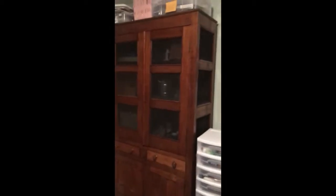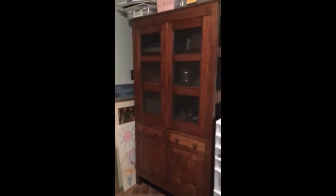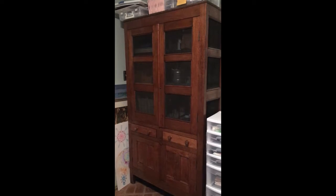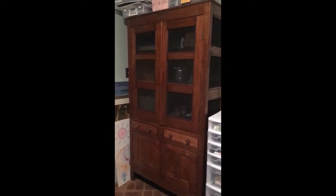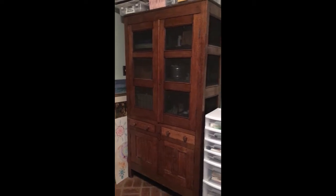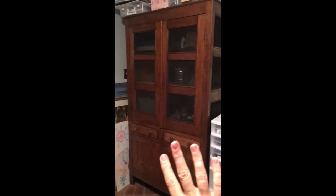So, let me show you this. Gosh, it's dark. This lighting is bad. But this is my grandmother's pie safe. And long story short, it's been at my cousin's house for many years, and she just moved, and so now I have it. And I'm so excited about it because to me, this is just my grandmother's house.